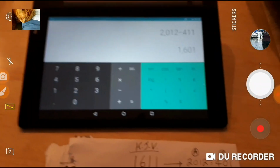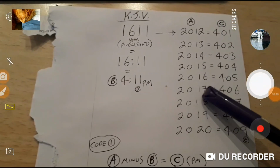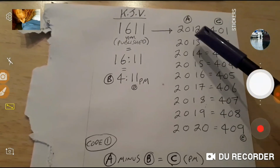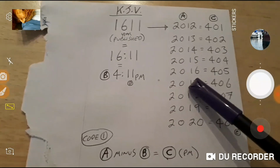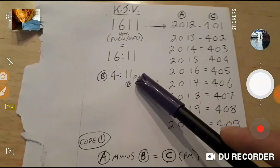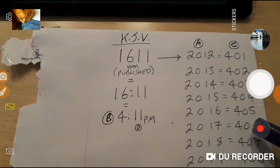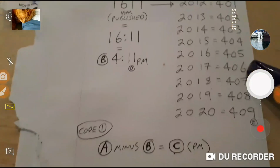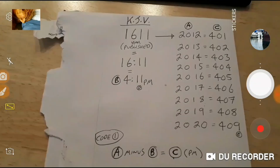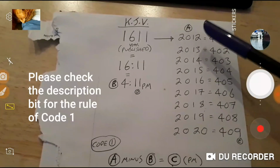Let's give you another example. Let's go with the 2017 year. So the A column for 2017 minus B 411, 2017 minus 411, gets you 1606, 4:06 PM. Gets you C in PM. And yeah, it works for all of these. It also works for ones backwards to that.